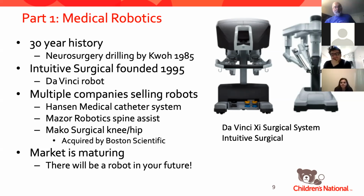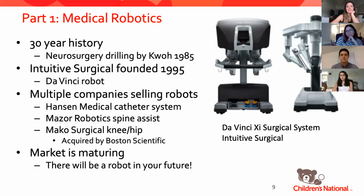Okay. So robots is kind of a neat field, and it's an area, my PhD was in robotics. As I mentioned, I did my postdoc in Japan in robotics, and I worked for NASA for a while in robotics before I got into medical. So medical robotics is kind of my thing.